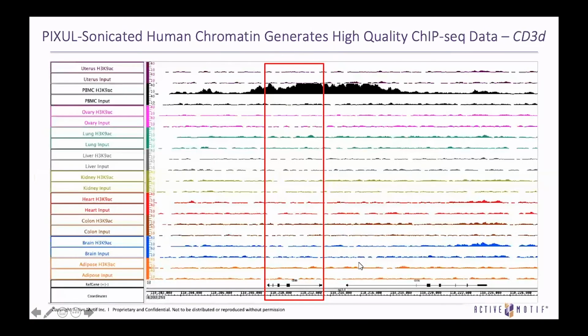But when we switch our attention to a different gene locus, like the CD3D locus, which specifically marks T cells, as this is a subunit of CD3, we really only see strong H3K9 acetylation here throughout the entire gene body in PBMCs. And this makes sense, as PBMCs, or peripheral blood mononuclear cells, are enriched for immune cells, which T cells are, and CD3 is a marker of T cells. And we don't see much crosstalk of the CD3 H3K9 acetylation in any of the other tissues that we surveyed, which means that we're getting really strong tissue specificity data from these experiments using PIXUL chromatin, which is really exciting for us.